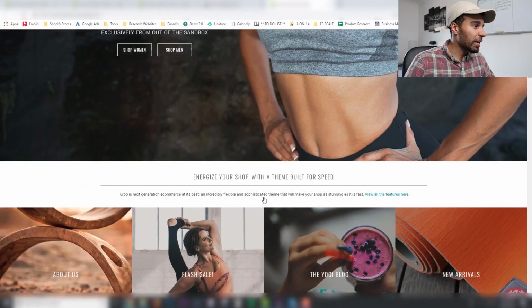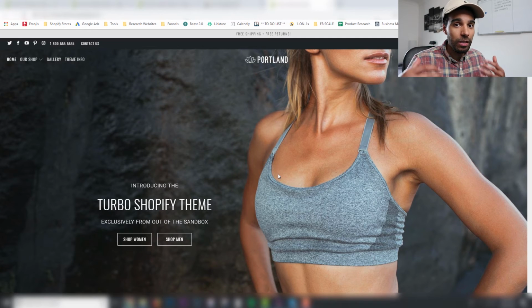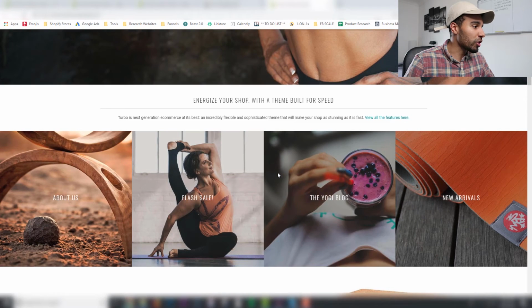So if we just have a look again, this is great for a brand if you're building out a branded store. Again, a branded niche, if you're building like a brand, a niche store, a general niche store, a one product store, or a niche store, this theme works with pretty much everything.